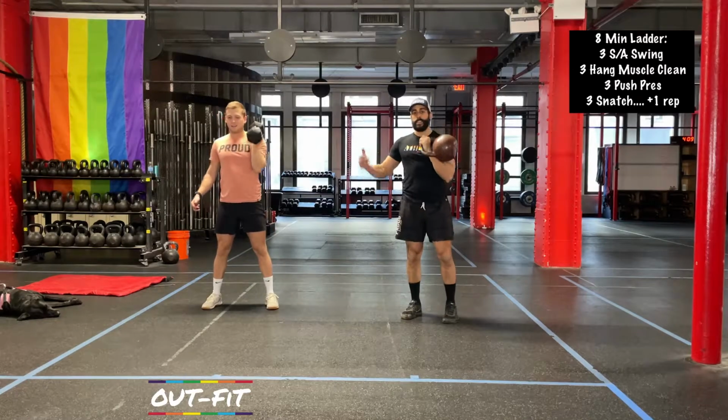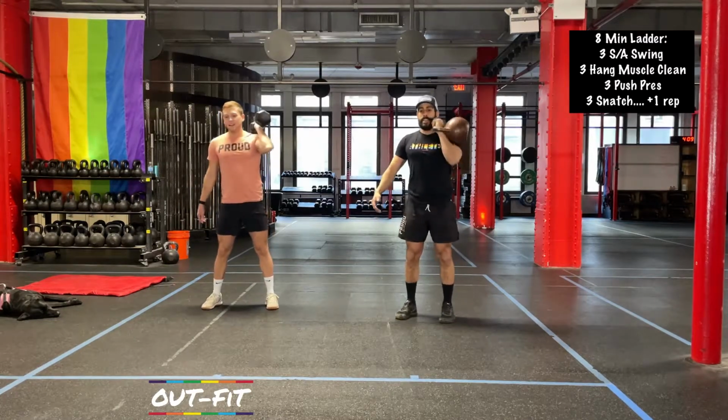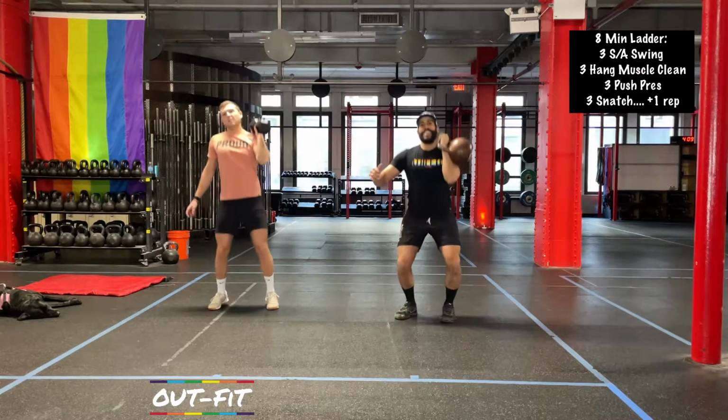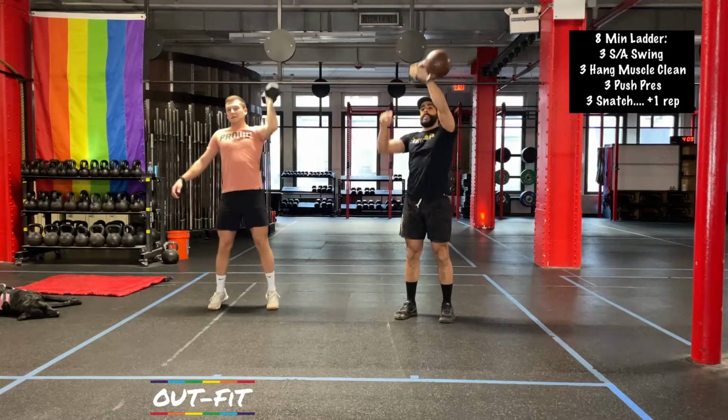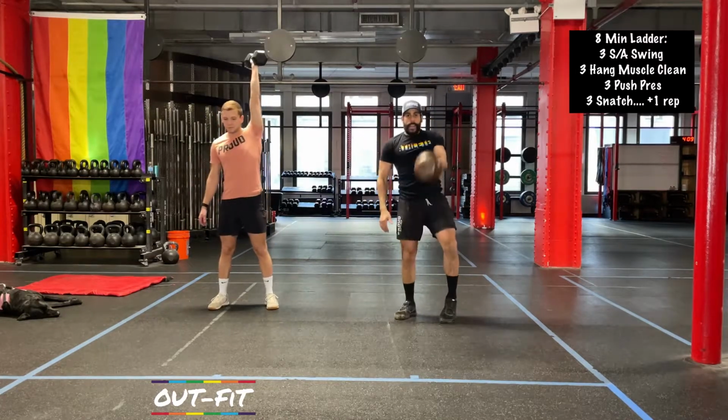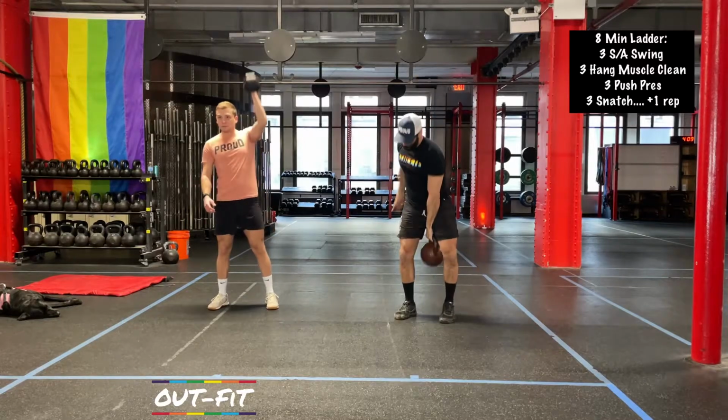There we go. Coach Cole went straight into snatching. That's my favorite movement of this complex too, so I understand. We get these three push presses in, and then we're into the three snatches. Once we get done with that third snatch, we're going to go ahead and switch sides.